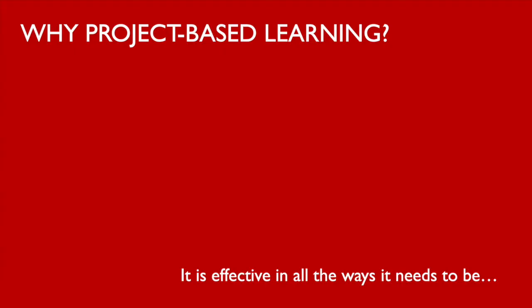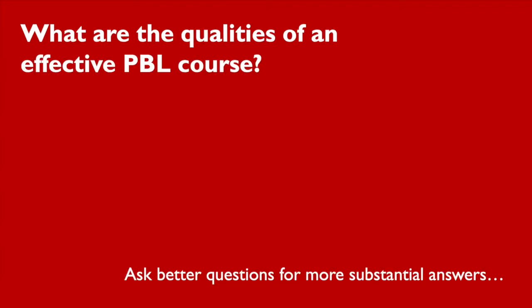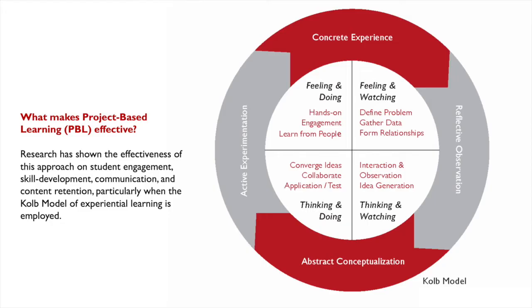Why project-based learning? It's effective in all the ways that it needs to be. So maybe you're asking then, what are the qualities of an effective PBL course? Essentially, if you ask better questions, you get more substantial answers from your students. There are several different ways in which we can talk about how to set up and format a project-based learning course.